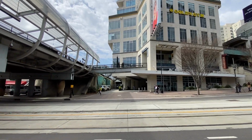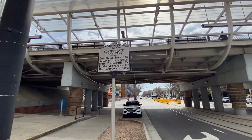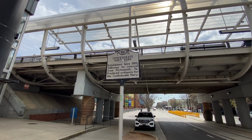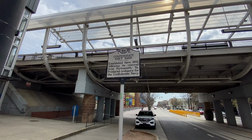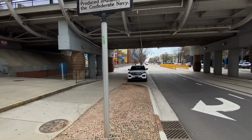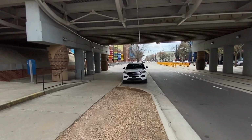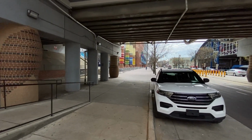You can see the light rail line comes across right here. This area once was a Confederate Navy yard. It was established in '62 following its removal from Portsmouth, Virginia. It produced ordnance for the Confederate Navy. Let's go down a little bit further, cross under this bridge and see what this artwork's all about down here.